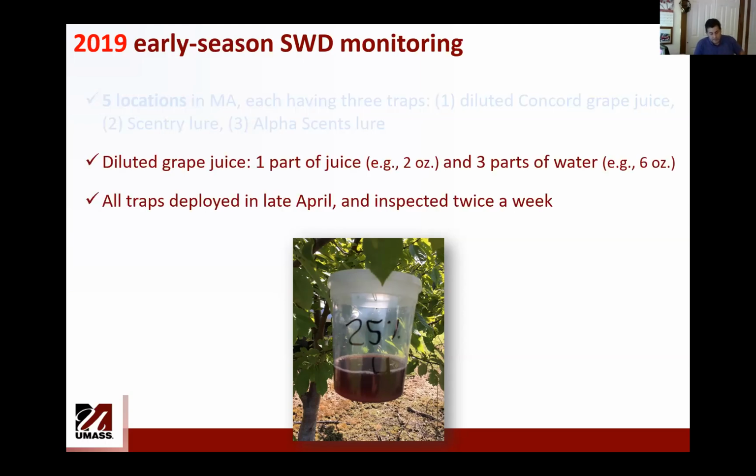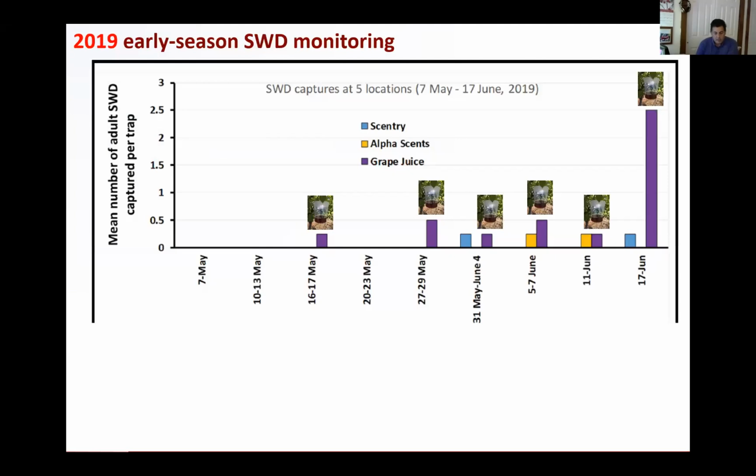So you can prepare diluted grape juice by mixing 1 part of juice, Concord grape, 2 ounces, for example, in 3 parts of water, which could be 6 ounces. So in 2019, we deployed the traps in late April, and we inspected the traps twice a week. This is what we found.